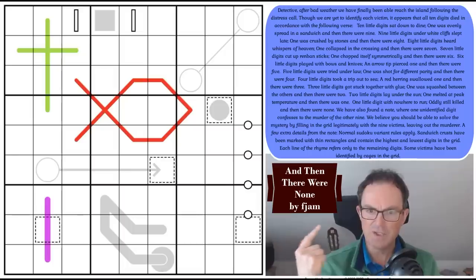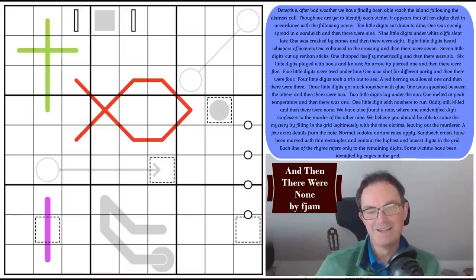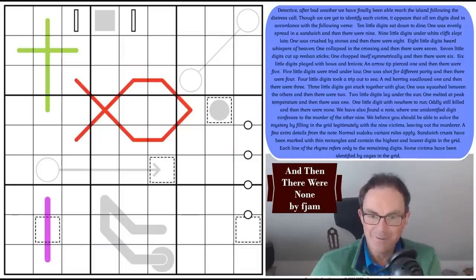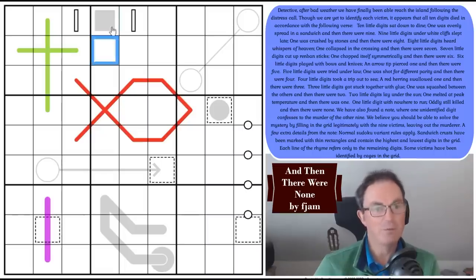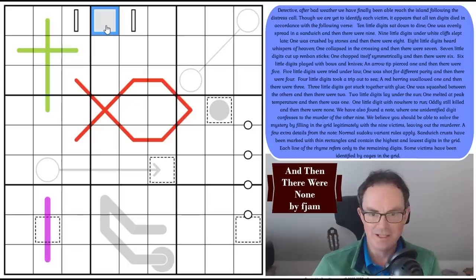They all died in accordance with the following verse. Ten little digits sat down to dine. One was evenly spread in a sandwich, and then there were nine. Okay, so that's here, isn't it? So this digit is dying, and it's even, because grey squares are even in Sudoku variants, and it does say that normal Sudoku variants they don't die, they apply. So there is an even digit dying, evenly spread in a sandwich.